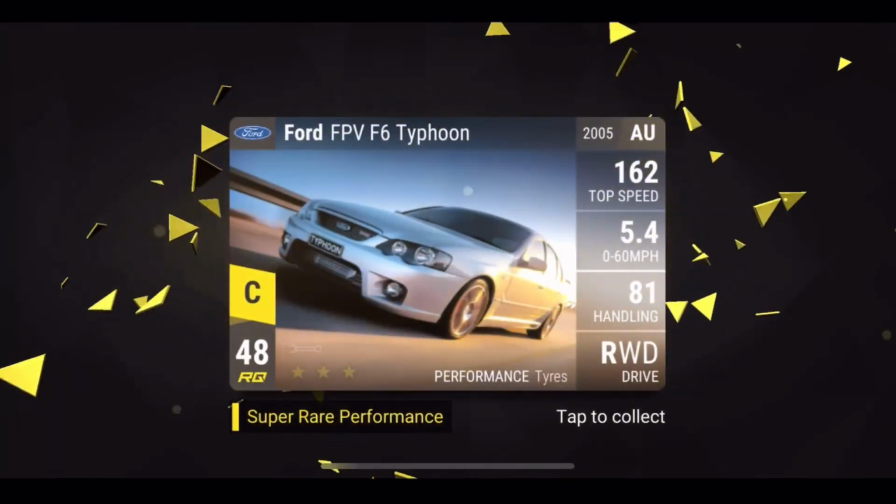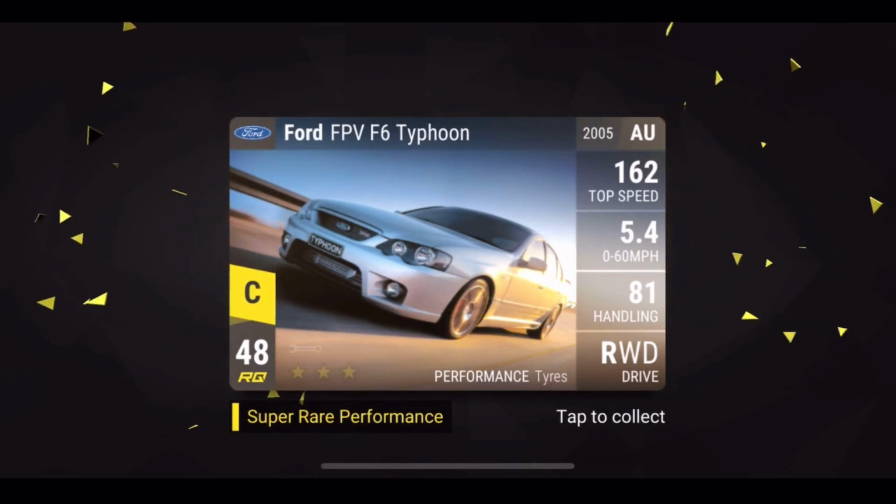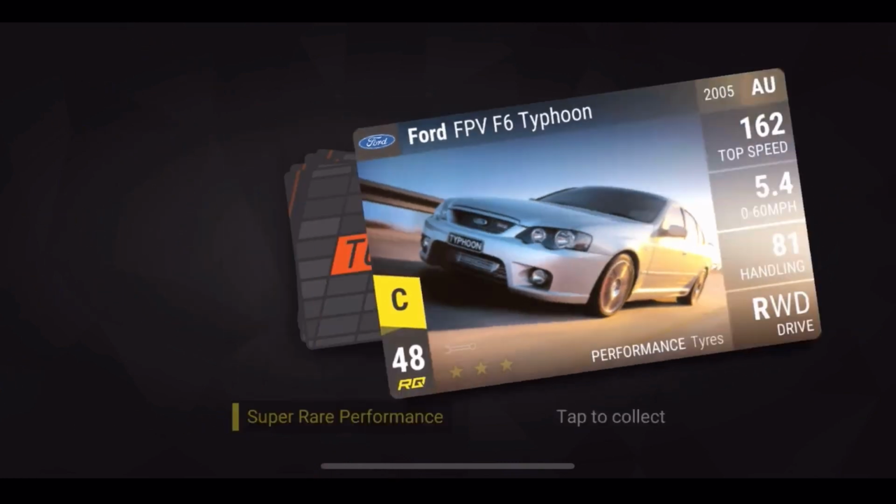It's the Ford FPV F6 Typhoon. We are also getting, well, I guess we already saw we're getting new Fords, but Australian Fords. Fords are getting that overhaul. 5.4, 81. That's a pretty solid handling on it as well. Very nice looking. I'm not sure if it'll have medium ground clearance. Probably not, because this guy will max out at 90, so probably low.